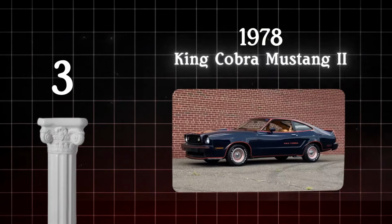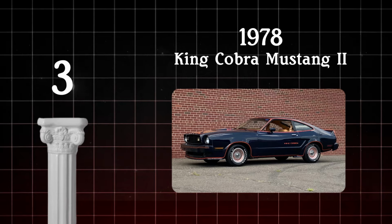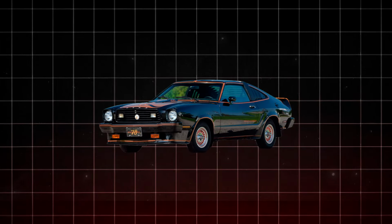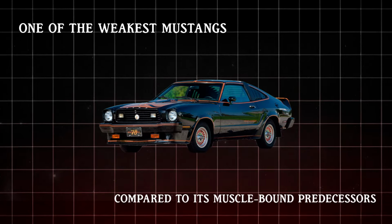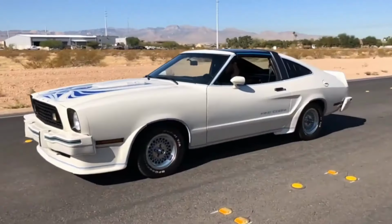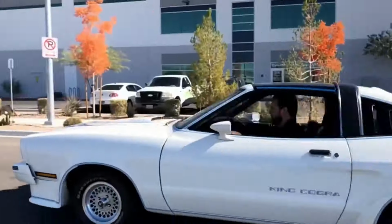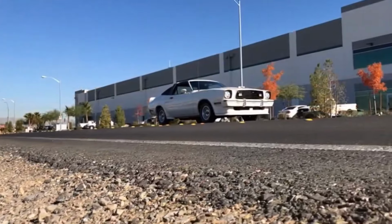Number 3. The 1978 King Cobra Mustang II. The 1978 King Cobra Mustang II is one of those cars that gets a lot of mixed reactions. On one hand, it's often dismissed as one of the weakest Mustangs in terms of performance, especially compared to its muscle-bound predecessors. But when you take a step back and look at the bigger picture, it becomes clear that the King Cobra Mustang II actually deserves a lot more credit than it gets. In fact, it's one of the most badass models in Mustang history, but maybe not for the reasons you'd expect.